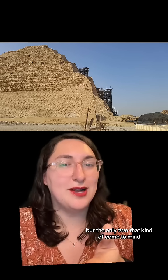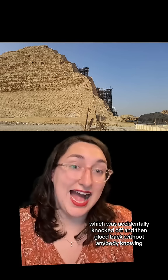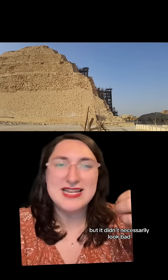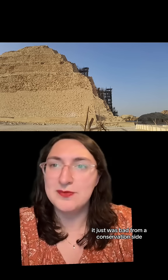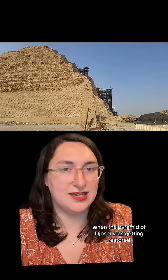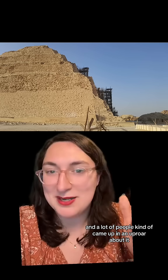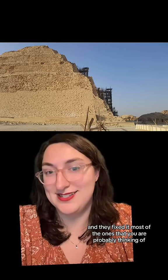the only two that kind of come to mind is the beard of the Mask of Tutankhamun, which was accidentally knocked off and then glued back without anybody knowing in a not-so-safe conservation way. But it didn't necessarily look bad, it just was bad from a conservation side. And then there also was some controversy when the Pyramid of Djoser was getting restored, and they decided to make it a little bit more smooth along the bottom, and a lot of people kind of came up in an uproar about it, and essentially they've decided not to do it anymore and they fixed it.